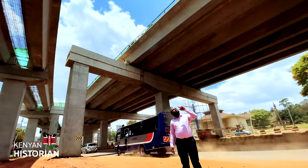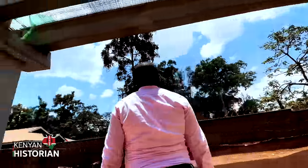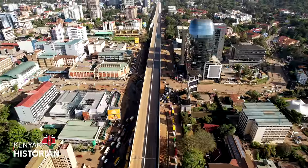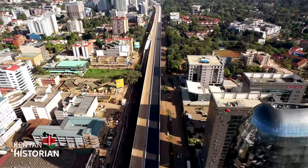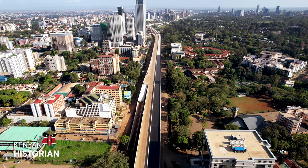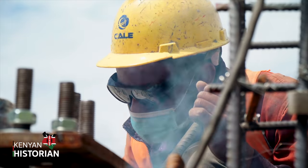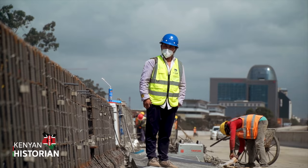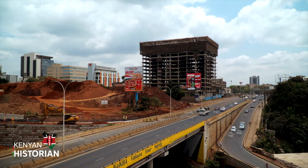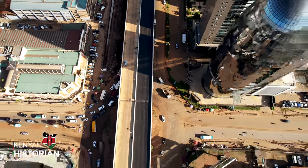Through Nairobi City's tall buildings rises the biggest concrete structure under construction in Kenya. The new highway is 27 kilometers long. It's taking 4,000 workers and 2 years to build. When it becomes operational, it will be one of the most important pieces of transportation infrastructure in the Kenyan capital.